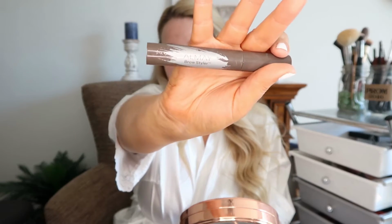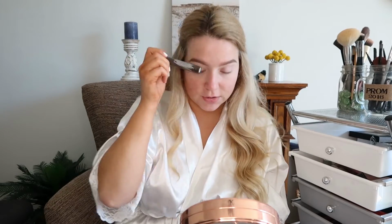Oh, by the way, now I'm just going in with this Almay brow styler. It's just like a brow mascara to brush through my brows. But anyways, on with the story.